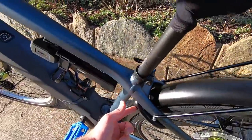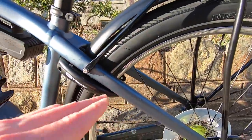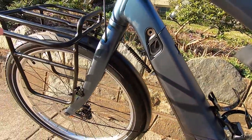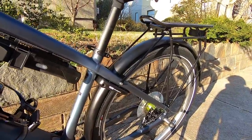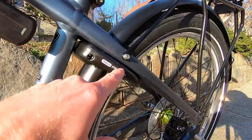But remember I was talking about the frame lock, the Abus? This is the 5750 Shield Plus. It puts a rod through the rear wheel so people can't tamper with your bike. You'd still probably want to lock the rest of the bike up if you were going overnight or for a couple hours, but this is enough to keep someone from stealing your bike briefly while you dash in and get a coffee. And they custom mounted this.